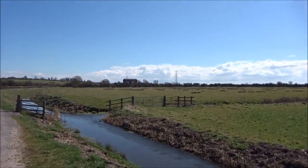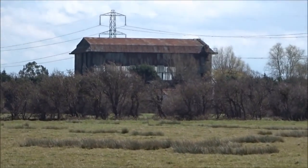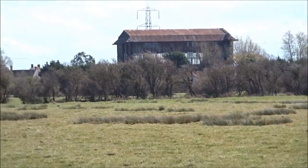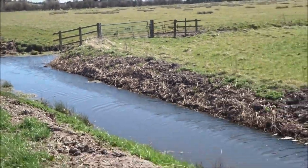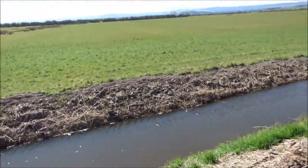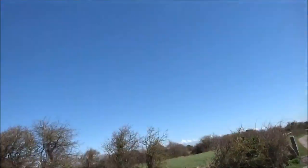Anyway, there's the barn coming into view again. I'll just zoom in on it a minute. This will be an extra for the YouTube people. And this famous Somerset rhynes help our drainage. They also hinder anyone attacking you with heavy equipment.